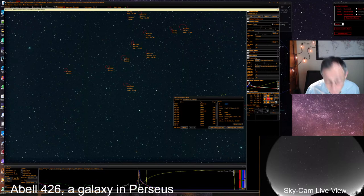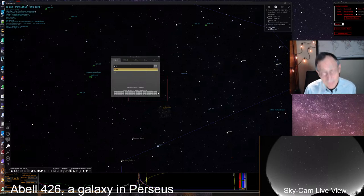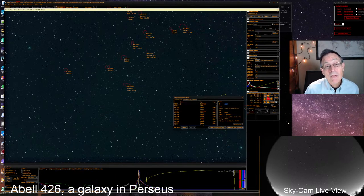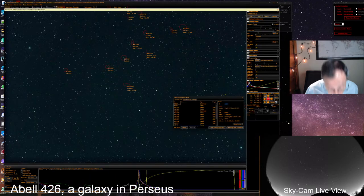What about IC1907? IC1907. So we go back here to Stellarium. We say IC1907. Oh, surely that's in our field of view. It's the same as 1278. We saw 1278 a while ago, right here. So IC1907 is NGC 1278. So I'm going to delete that from our plan as well.